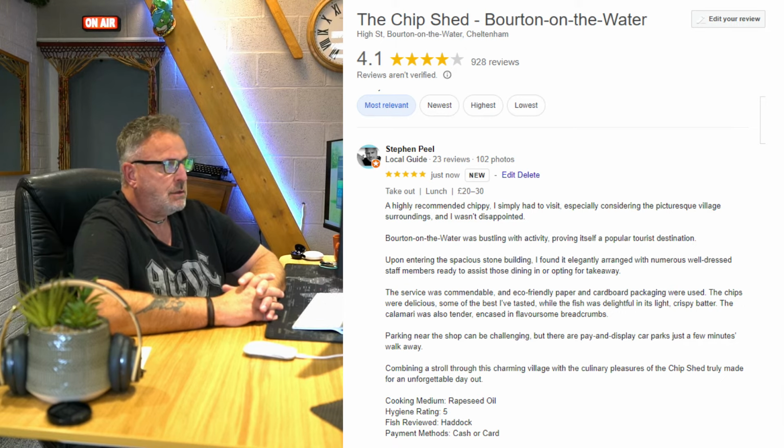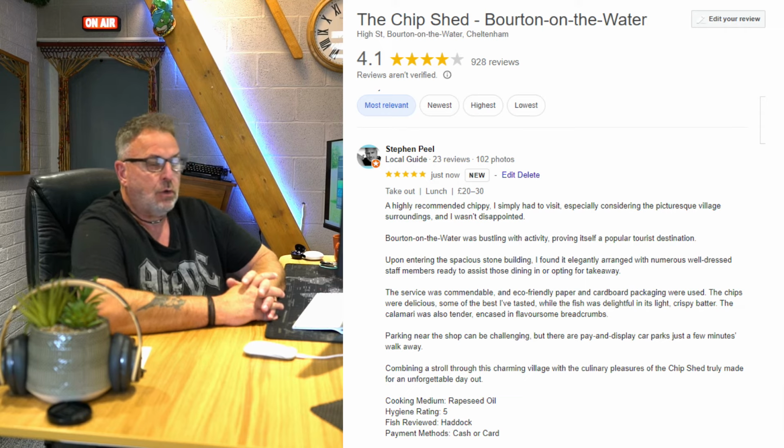The chips were delicious, some of the best I've tasted, while the fish was delightful in its light, crispy batter. The calamari was also tender, encased in flavoursome breadcrumbs. Parking near the shop can be challenging, but there are pay and display car parks just a few minutes walk away. Combining a stroll through this charming village with the culinary pleasures of the chip shed truly made for an unforgettable day out. Cooking in rapeseed oil, hygiene rating 5, fish reviewed haddock, payment methods cash or card.